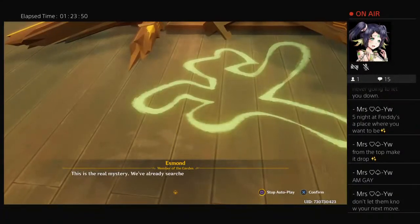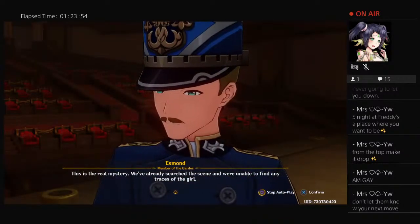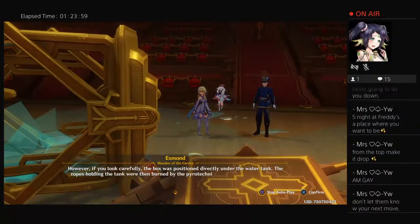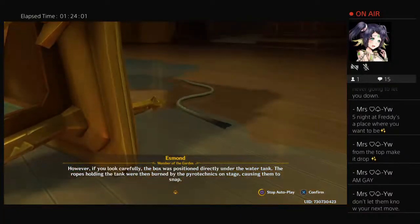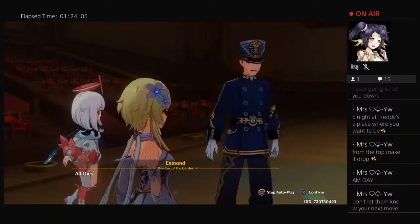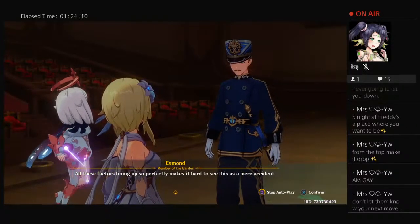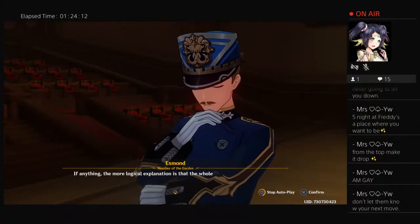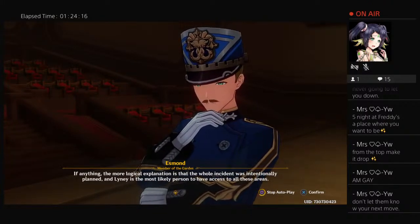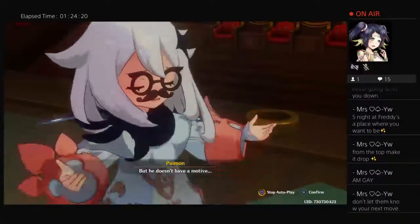This is the real mystery. We've already searched the scene and were unable to find any traces of the girl. However, if you look carefully, the box was positioned directly under the water tank. The ropes holding the tank were then burned by the pyrotechnics on stage, causing them to snap. All these factors lining up so perfectly makes it hard to see this as a mere accident. If anything, the more logical explanation is that the whole incident was intentionally planned, and Linny is the most likely person to have access to all these areas. But he doesn't have a motive!